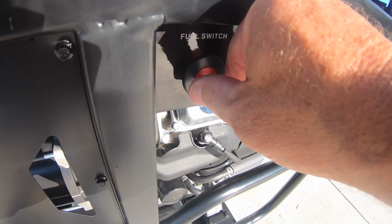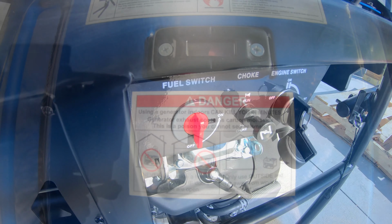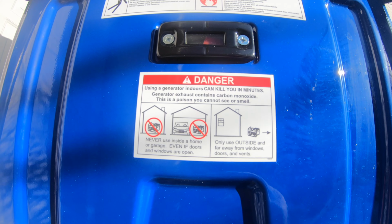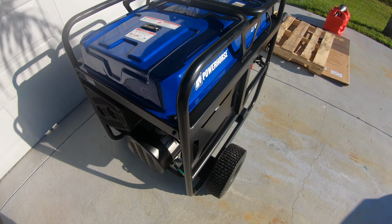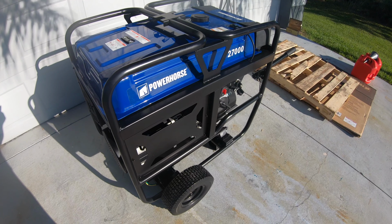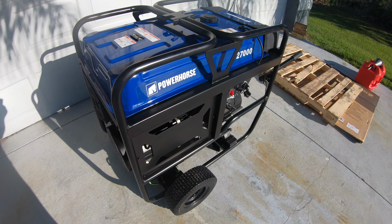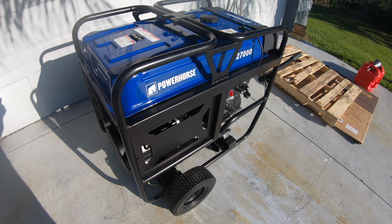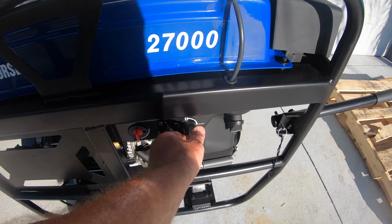Whenever I'm going to be shutting the generator down, I always turn the fuel off and just let the carburetor run dry. Once it's off, don't forget to turn off the ignition so it doesn't discharge the battery.